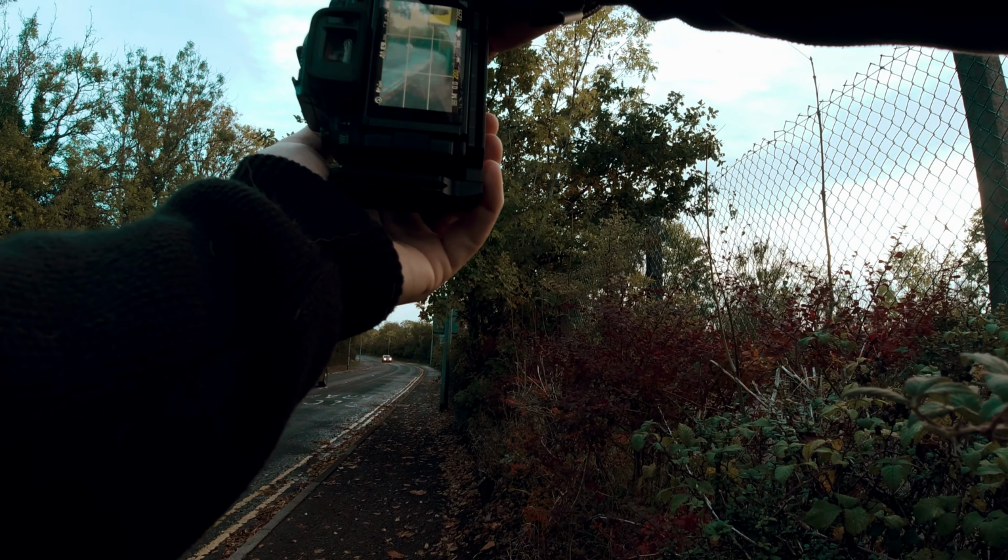So traffic coming in, probably thinking, what the hell is this guy doing on the side of the road taking pictures? Well, this is what we do as photographers. So now I'm going into this little bit of a wooded area, coming out to a pathway. I've shot this pathway a few times actually, and I've done this walk a few times before as well.